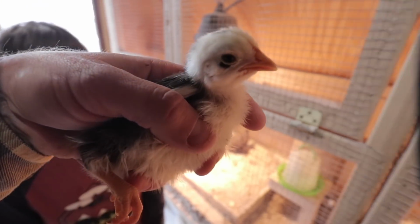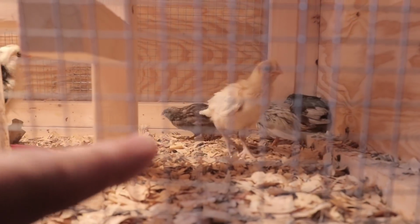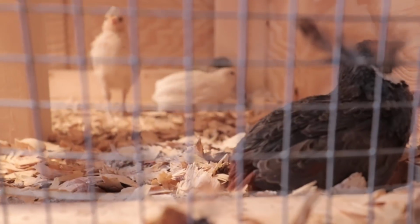Now the new ones are flying around like crazy because they've never had this much space above them. They can fly up pretty high in here. The chicks will outgrow this space here in probably a week or 2. We'll move them to this brooder up here, or we'll move them outside if it's warm enough.